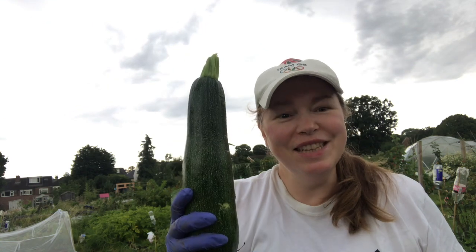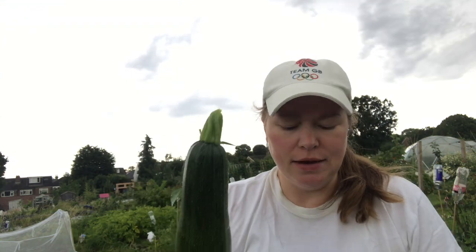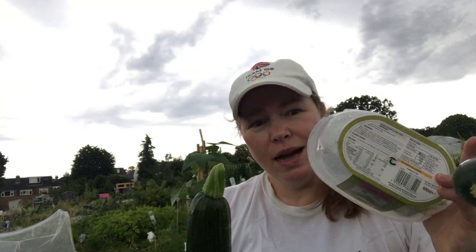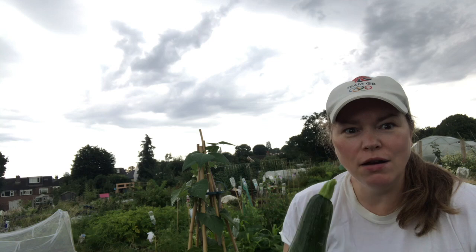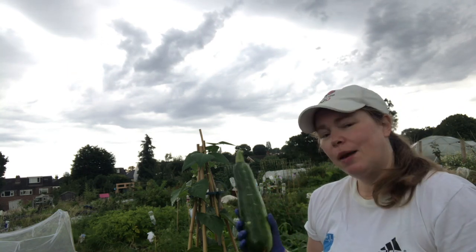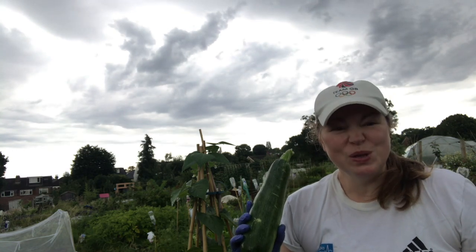I've got another one this size as well that I picked out in the middle of the squash patch earlier because I thought I'd never find it again. So I've got these plus another one that size and some beans, some mange tout, some whatever they are, and one runner bean. It's going to taste the best, isn't it? And I'm now going to go and get some carrots as well before the storm is upon me.